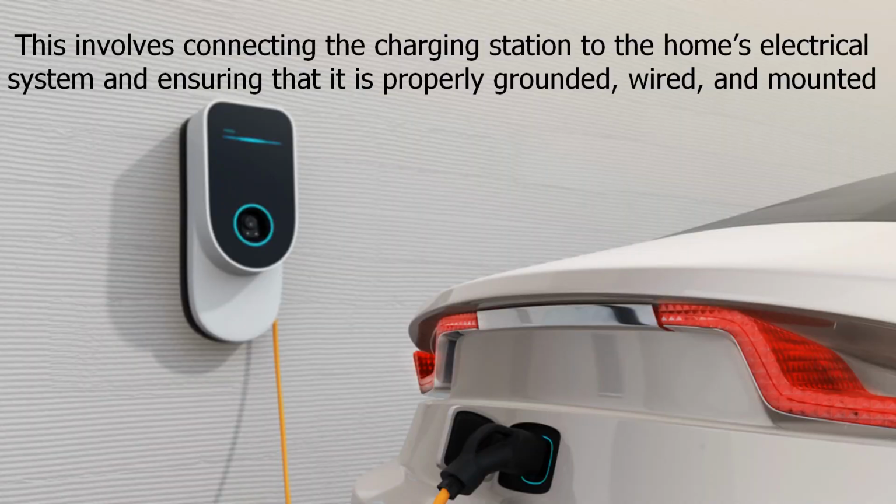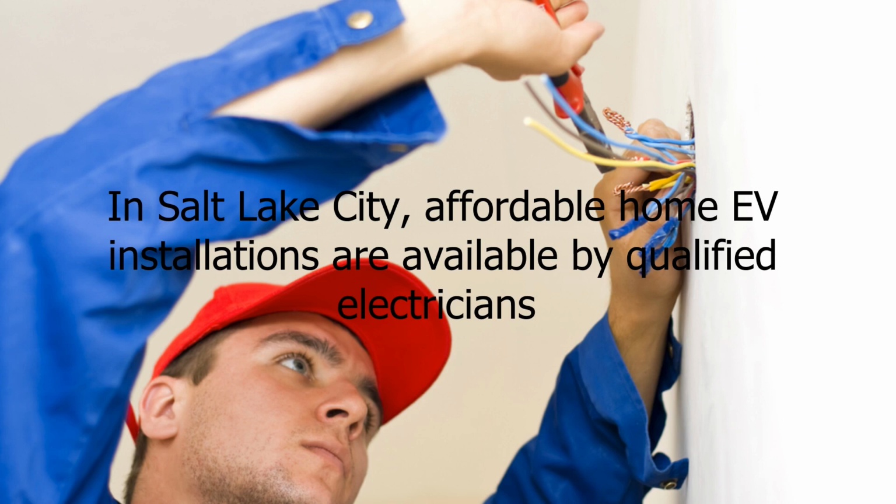Home EV installation is the process of installing a home charging station for an electric vehicle. This involves connecting the charging station to the home's electrical system and ensuring that it is properly grounded, wired, and mounted. It is important to ensure that all safety protocols are followed and the installation is done properly in order to prevent any potential electrical hazards.